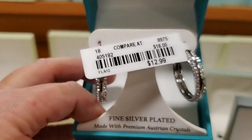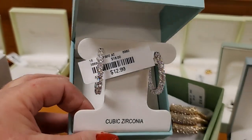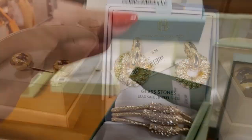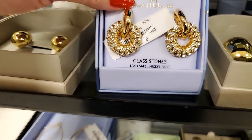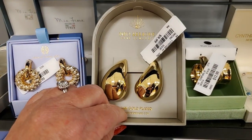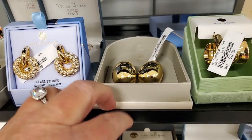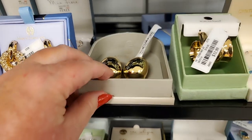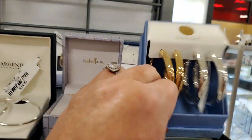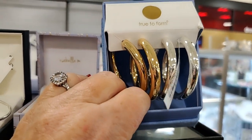$16.99. Those are pretty. $12.99. Those are very pretty. Those are pretty. $12.99. Door knockers. These are $10. Look at these. $16.99 for two pair, gold and silver.